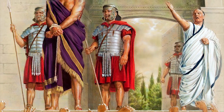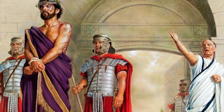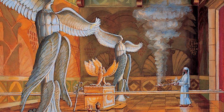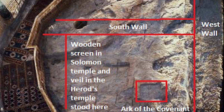Some Christians, who believe the Temple Mount was the site of a Roman Antonine fortress, claim that this stone was the pavement on which Jesus was tried by Pilate. But most Christians, and nearly all Jews, believe this rock was part of the Holy of Holies, where the Temple of Solomon once stood. And on this rock is a carved out area that's a perfect rectangle.